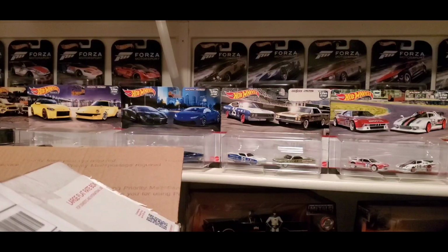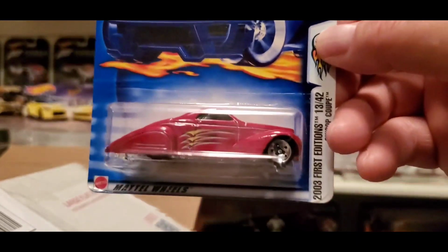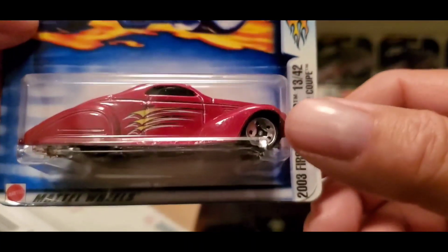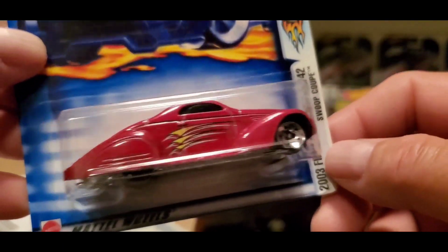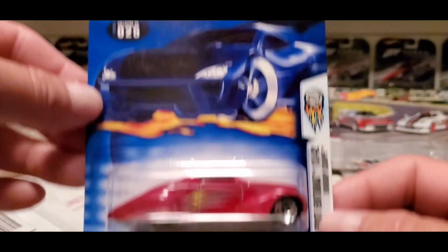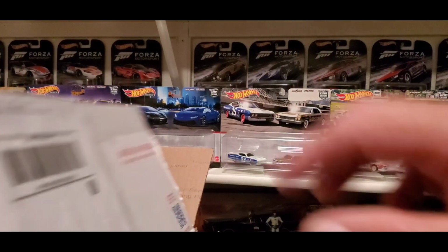Then we have 13 of 42, the Swoop Coupe. Collector number 25. It's called a Swoop Coupe. This nice red. A little bit of deco there on the side. Remember those tires they used to use? Or rims? They don't use those no more. I forgot what they call them. Hot rodish. Collector number 25, 2003. Clean.